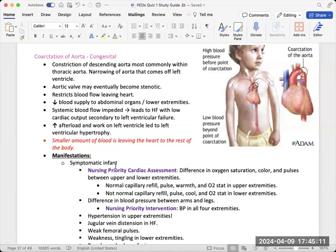Coarctation of the aorta is also congenital. Okay? What is the problem with this one? This one is constriction of the descending aorta, most commonly within the thoracic aorta. Narrowing of the aorta comes off the left ventricle. So what happens is that the aortic valve becomes stenotic, so it becomes hard, which restricts blood flow leaving the heart. This decreases the overall blood supply to all of our organs, our lower extremities, which means systemic blood flow is impeded, which leads to heart failure and low cardiac output, secondary to left ventricular failure. There's also an increased afterload and work on the left ventricle, which leads to left ventricular hypertrophy.